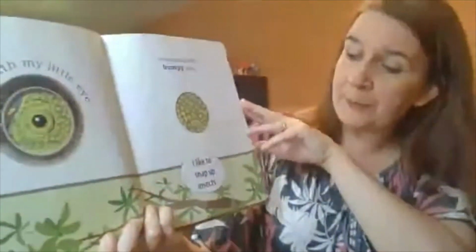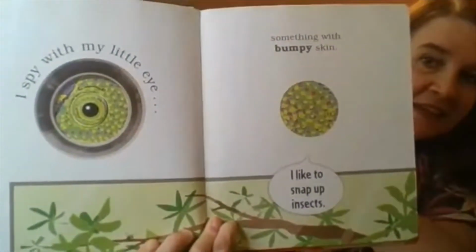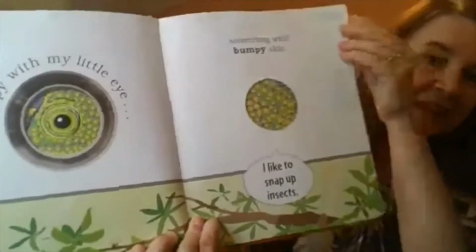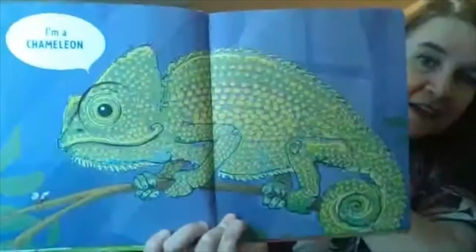I spy with my little eye something with bumpy skin. I like to snap up insects. Did you guess the chameleon? That's a cool pet. Do you think that I might have a chameleon?